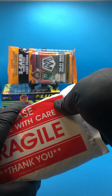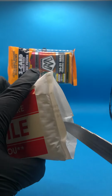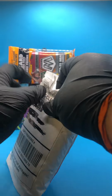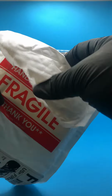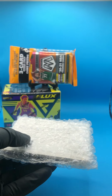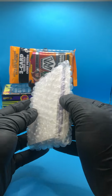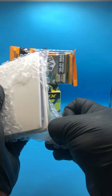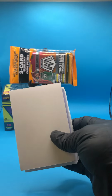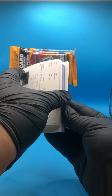This is bought from online, and you guys are going to be in for a little surprise. Really good packaging here, the bubbles. Make sure you guys can't see anything yet.